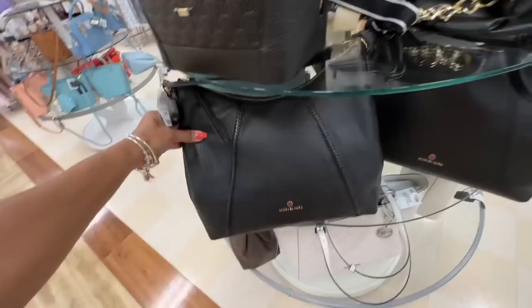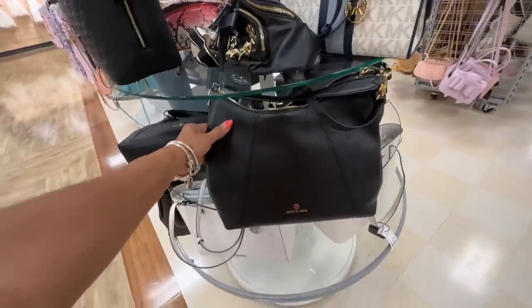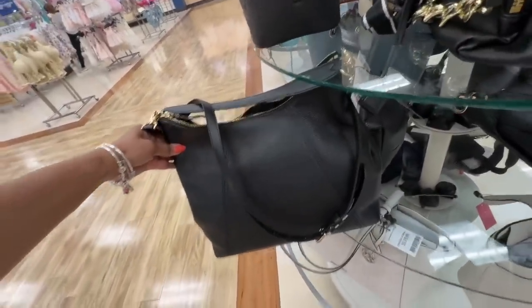$130. With a braided design in the front. This one is a little different, a little smaller. Pebble leather. That's the back. And this one is $120.